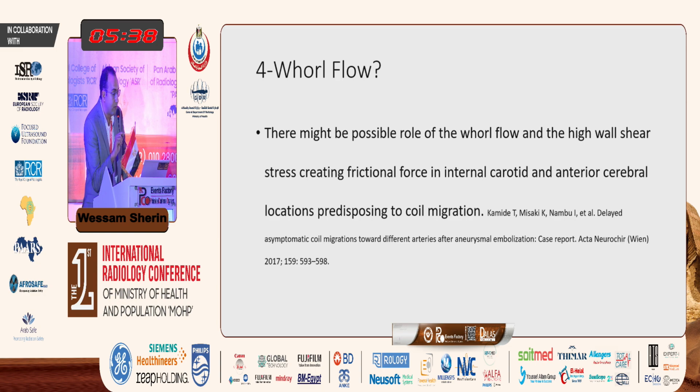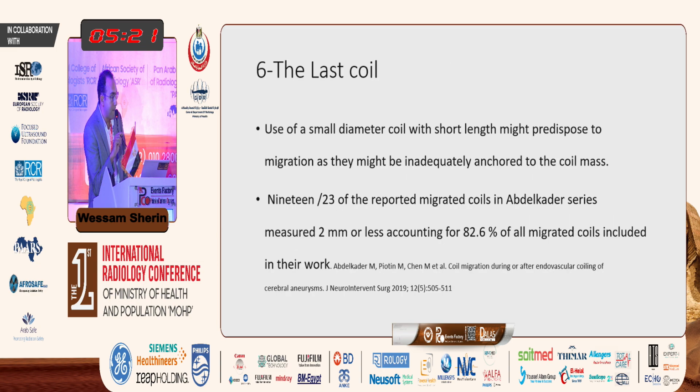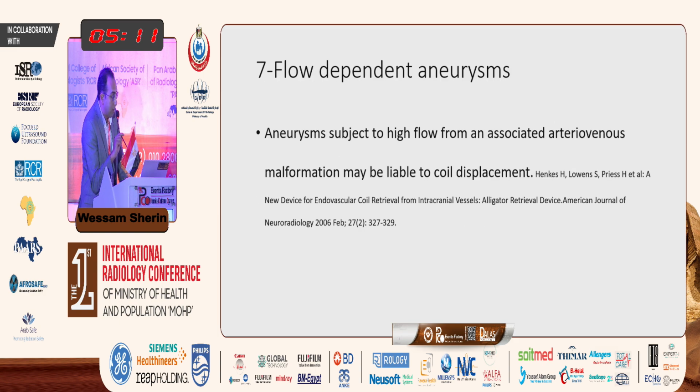What about the whorl flow? There might be a possible role of the whorl flow and the high wall shear stress creating frictional force in the internal carotid and anterior cerebral location, predisposing to coil migration. Minimal coil protrusion might turn to coil migration. The use of a small diameter of coil with short length also may predispose to coil migration. What about flow-dependent aneurysm? An aneurysm subject to high flow from associated AV malformation may be liable to coil displacement.